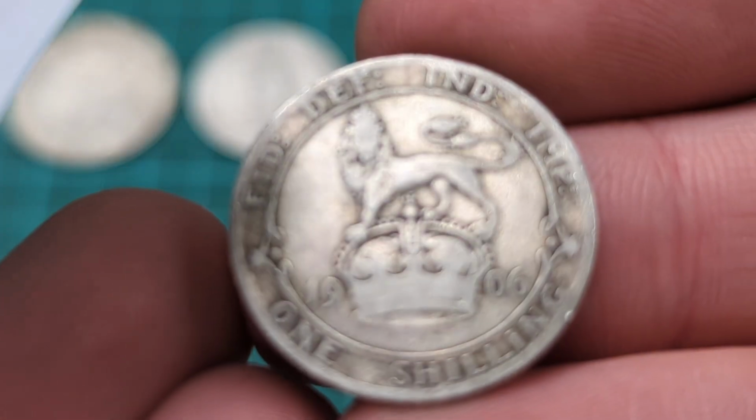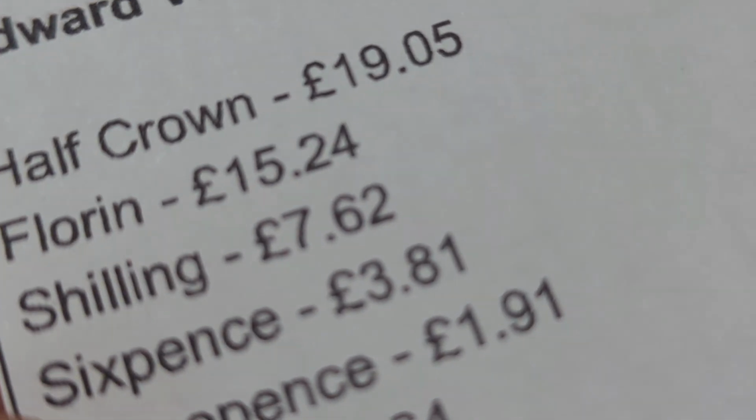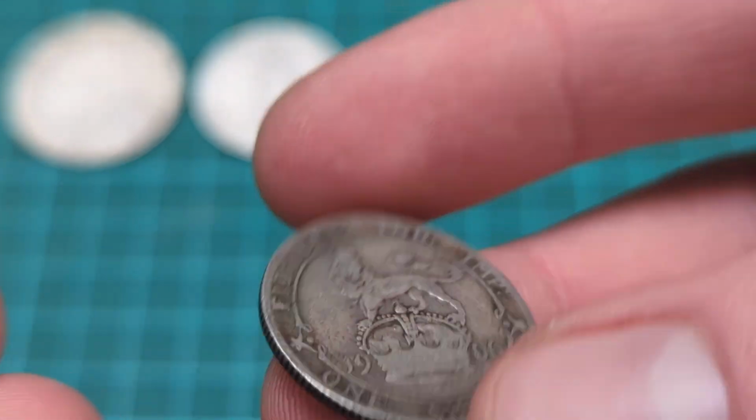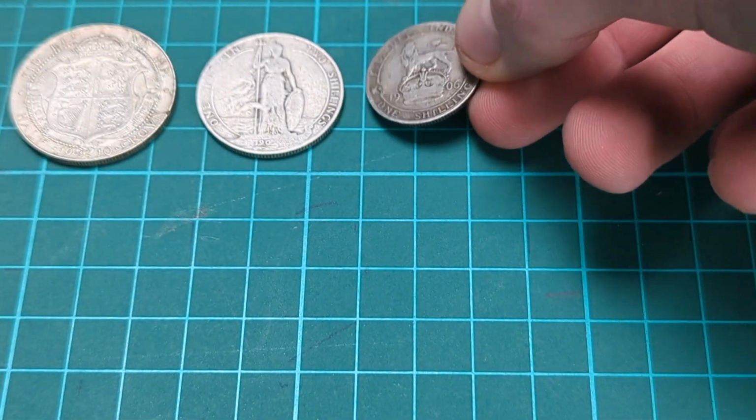We have a shilling here from 1906. Again, 05 was a very rare year for coins. But in that year, a shilling was worth £7.62. So quite a lot more than a £5 note today, for just a little silver shilling back in the day of Edward VII. Very, very cool indeed.